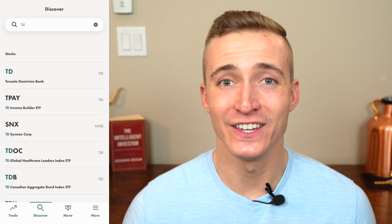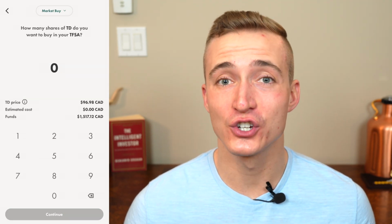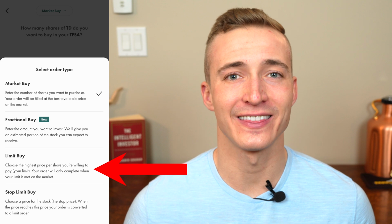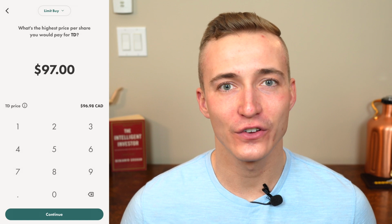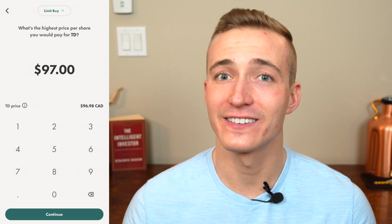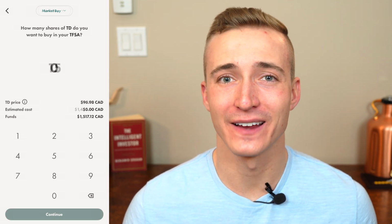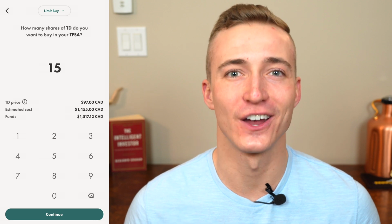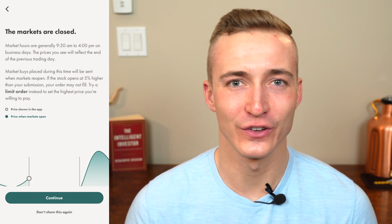So to invest in TD, you want to select Buy in green and then select your TFSA account because that's where you're going to be investing. And here's where you need to be careful. Always make sure to select Limit Buy, which allows you to set the maximum price per share that you're willing to pay for TD. In this case, I'll put in $97 per share, which is slightly above the current market price of $96.98, but that's to make sure that the order goes through. Then you have to choose the number of shares that you want to buy. And right now with this $1,500 in my account, I can only buy a maximum of 15 shares worth about $1,455 Canadian.